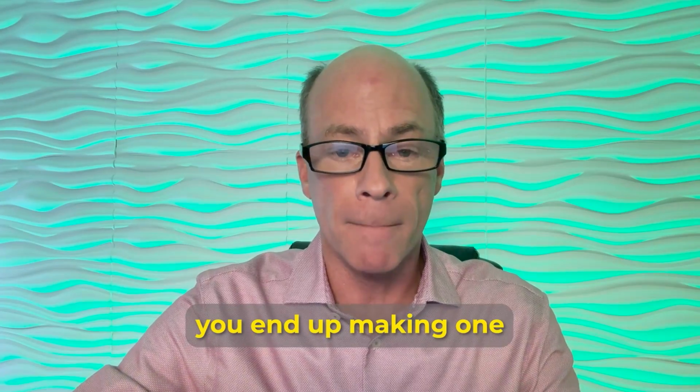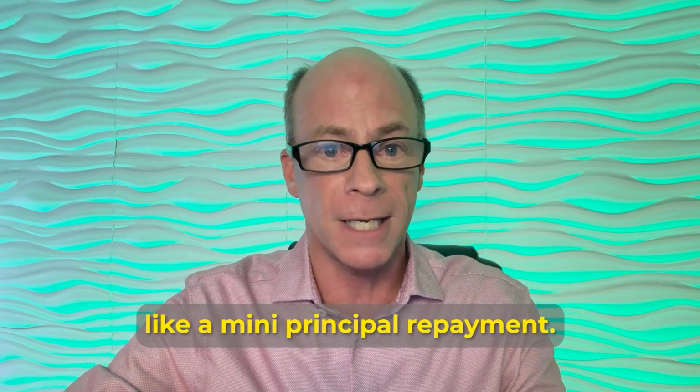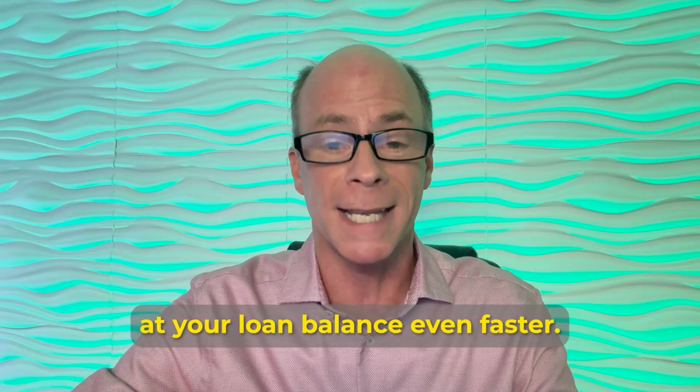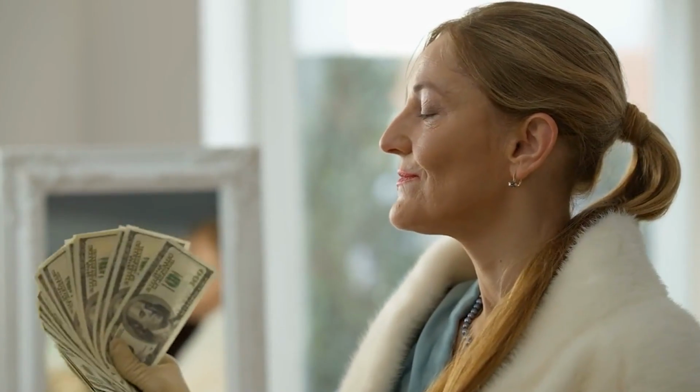So this means you end up making one extra payment every single year, and that essentially functions like a mini principal repayment. And these extra mini repayments on your principal can chip away at your loan balance even faster. Now remember, a smaller loan balance means less interest is charged overall, saving you a significant chunk of money in the long run.